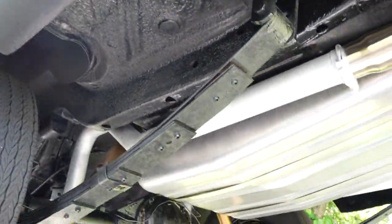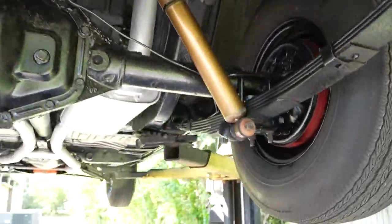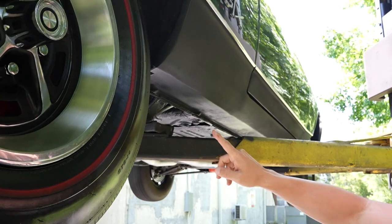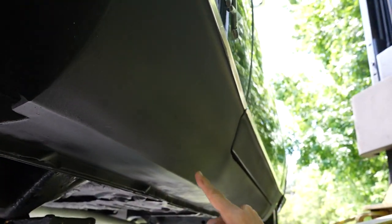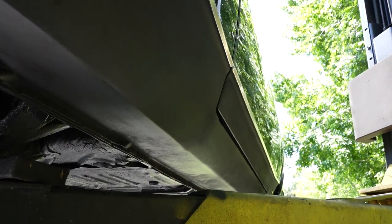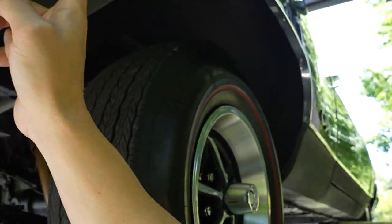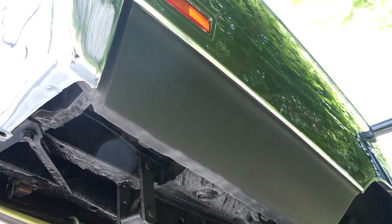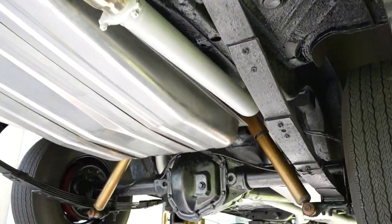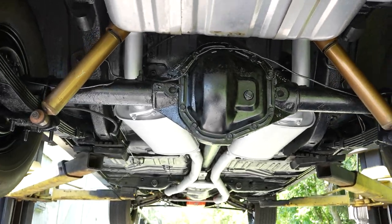I'm even going to give you a shot here. Let's do this side so that you can hopefully see without the sunlight in your face. See how nice the bottom of that is. Bottom of the doors, rockers. Quarter here, you get a nice shot of the quarter. Fantastic car. 1969 Plymouth GTX.